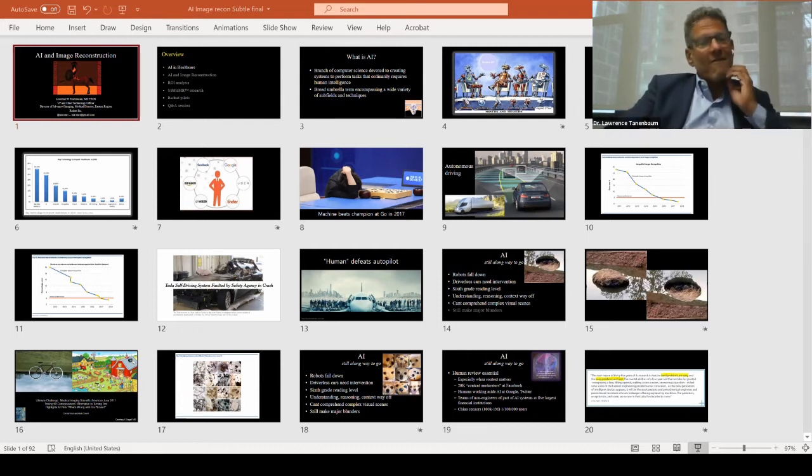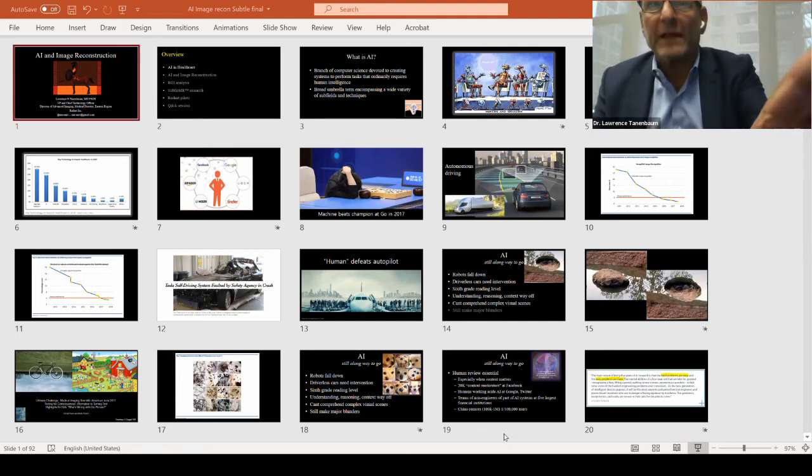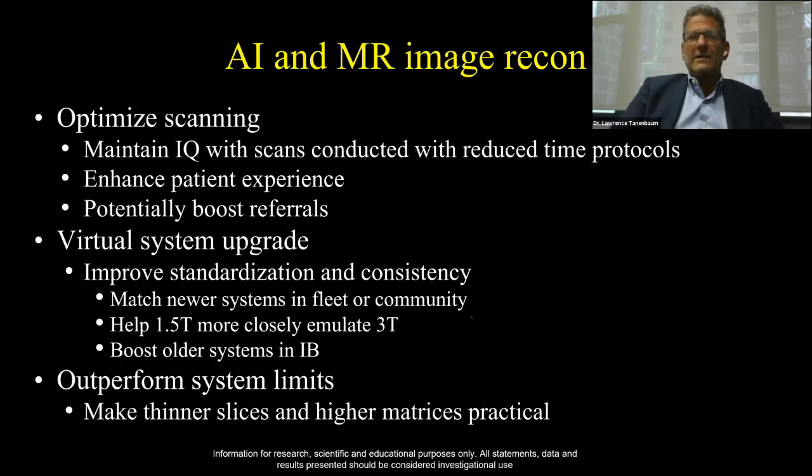Surprisingly, and really aligned with my personal feelings, speed alone was not the primary driver, and everybody, at least the folks that responded, really has a sense about how we can improve quality with this technique, which I think is really exciting. All right, I've got to get this thing out of my way here. All right, so let's go on.